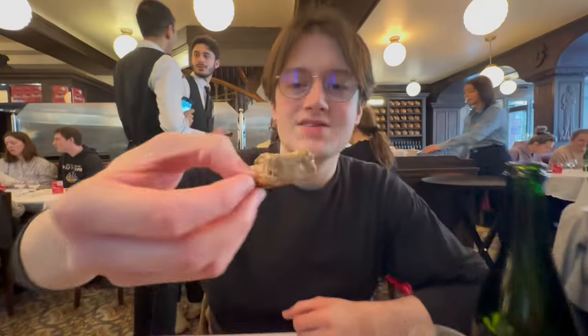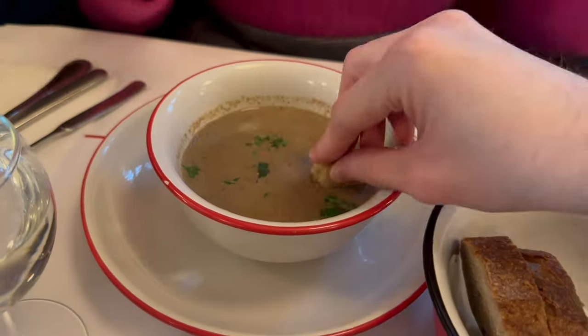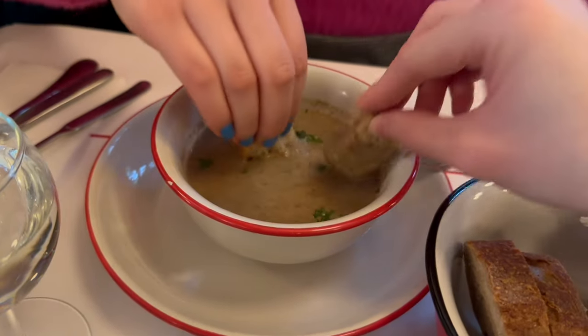This is what I need. Let's go. You have this taste, like this deep taste of mushroom, this umami flavor, like the Japanese people say. Let's do it again. Let's go. Bon appétit.